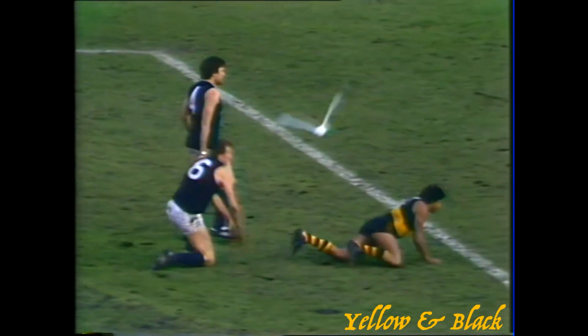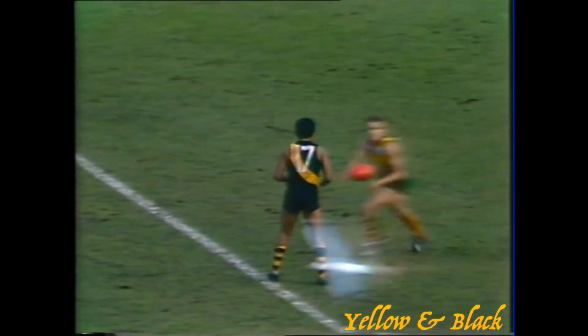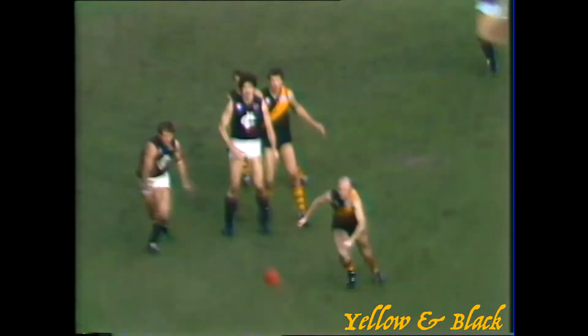He's caught in possession and holding the ball is the decision. Yes, and it'll be 15 metres too. A great tackle by Maurice Rioli, and he can certainly do that. Over he goes to Rawlings. Here's a left foot kick by Rawlings. He's gone down looking for Roach. Roach against three Carlton players. The ball hits the deck.